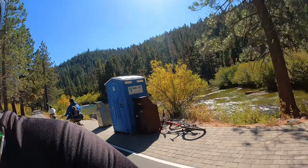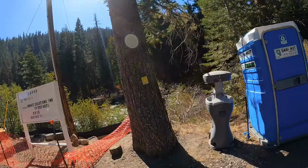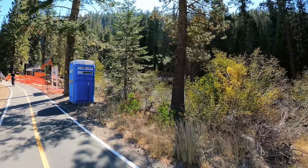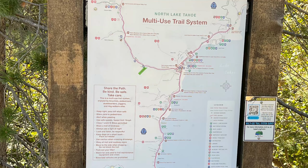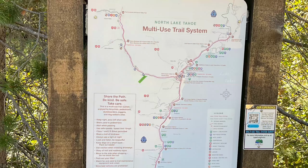Oh, quick note, there's a couple of porta potties and bathrooms along the bike path too, in case you need to take a break. Lake Tahoe also has so many other bike paths around its perimeter. I just chose one quick 5-mile path, 10 miles there and back, just to introduce the channel to Lake Tahoe. But in the future, I'll come back and do more.